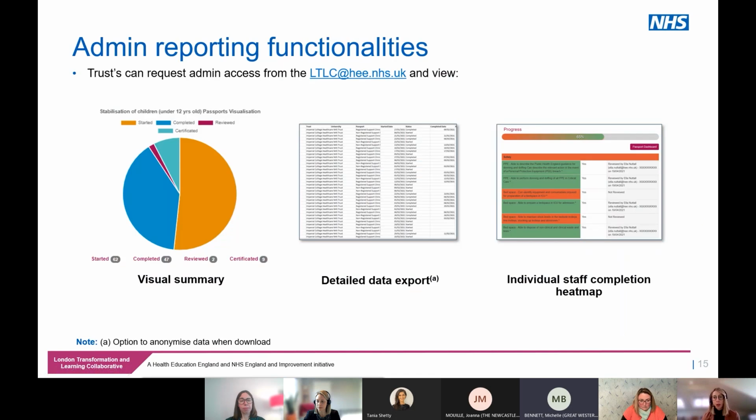If you are a trust that would like to implement the passports, we can give you admin functionality. So what this allows you to see is which staff are accessing the passports in your trust and also what stage of passport completion they are at. And you can see this in three different ways. So firstly, you can see high-level pie charts that show for each of the passports what number of staff are at the different stages of passport completion.